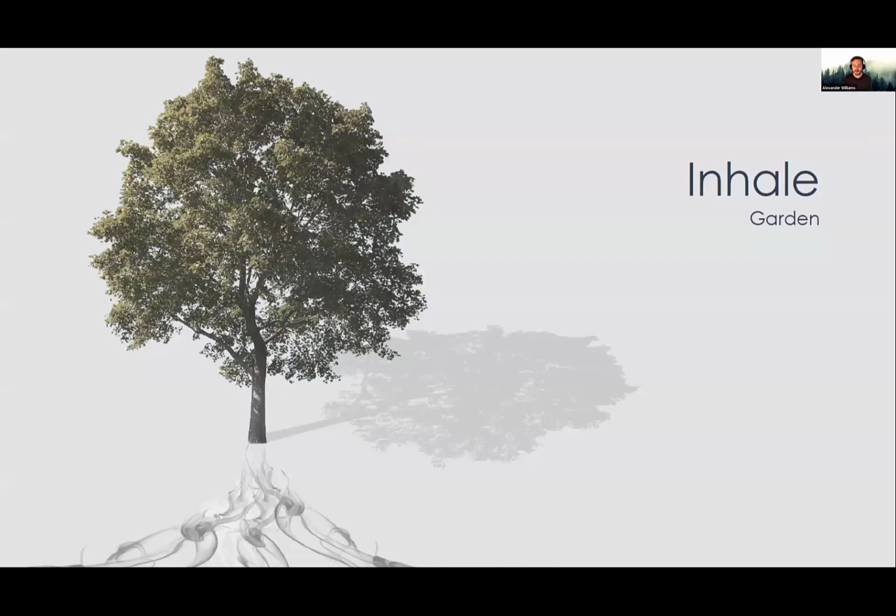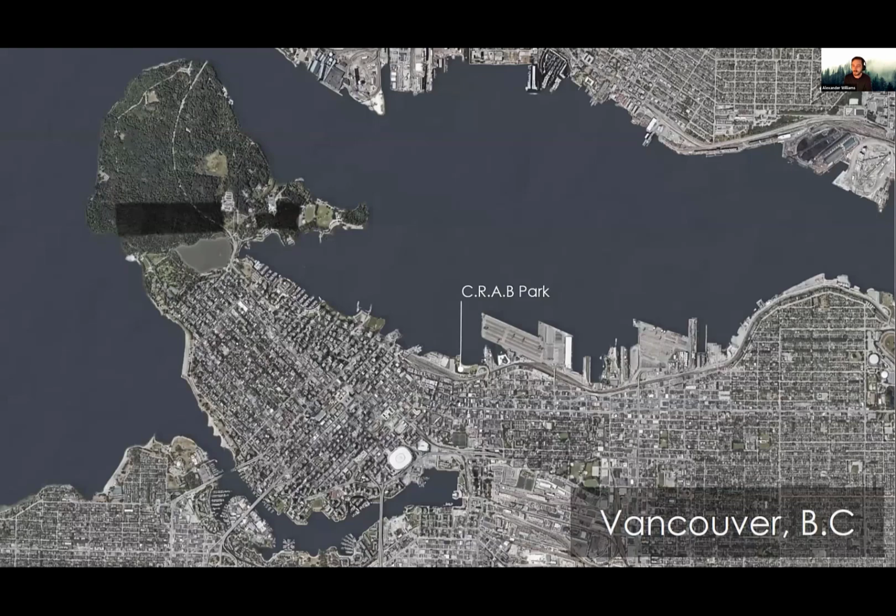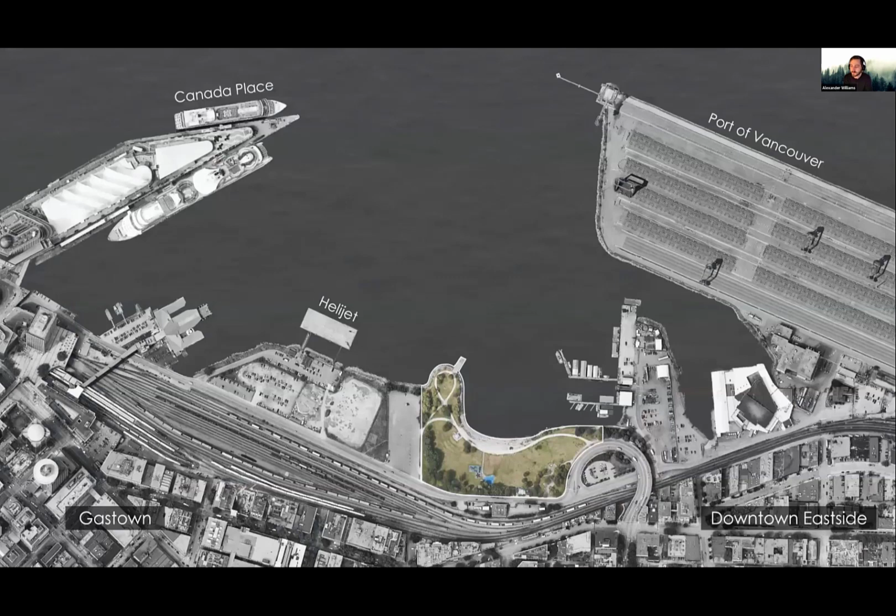The project I've been working on is called Inhale Garden. It is located in Vancouver, BC, at Crab Park, or Crab Beach Park, and it's near downtown Vancouver. Zooming in a little closer, it's near Gastown and the Downtown Eastside, as well as in an industrial area. We have a road that bridges over, comes along here, and then we also have a train yard here.